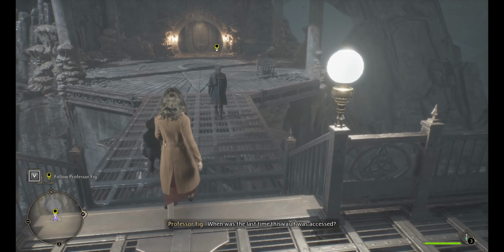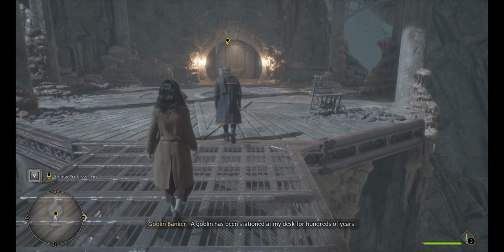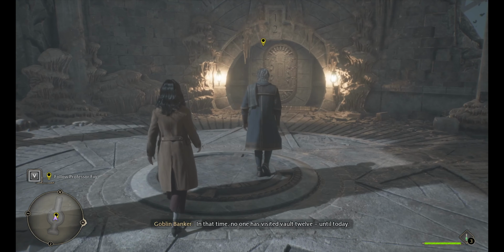When was the last time this vault was accessed? A goblin has been stationed at my desk for hundreds of years. In that time, no one has visited Vault 12 until today.